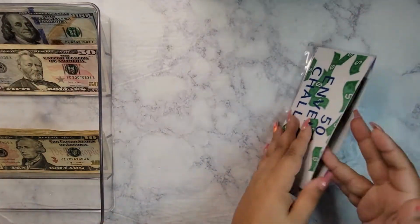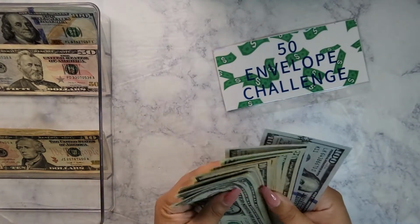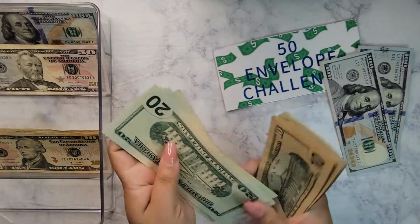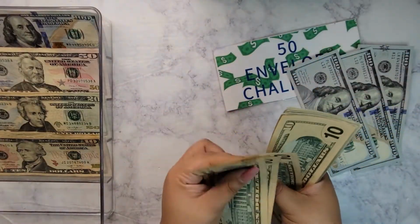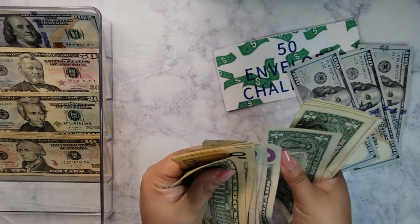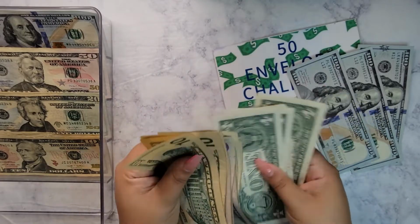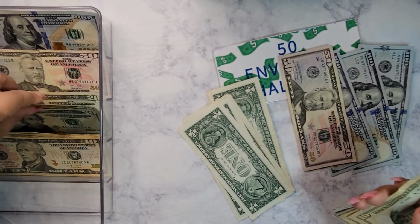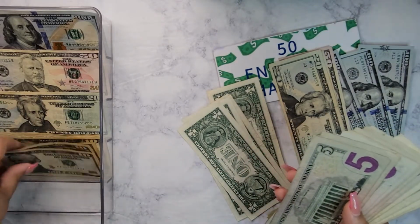So let's get started. We'll start with this 50 envelope challenge first. I already have 200 here. So we got 20, 40, 60, 80, and 10, 20, 30, 40, 45, 50, 55, 60, 65, 70, 75, 80, 85, 90. So we'll do a 50 and two 20s, and we will put this in here.